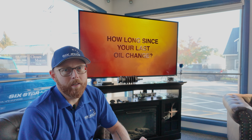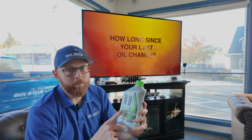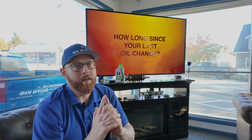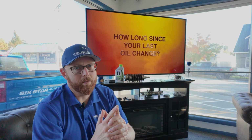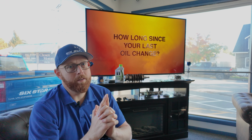So all that being said, what we want to do is replace this oil before the additives inside break down, therefore revitalizing their effects and protecting your investment. So one final thing I get asked about a lot is maintenance intervals. Why do we recommend maintenance intervals more frequently than the manufacturer does?